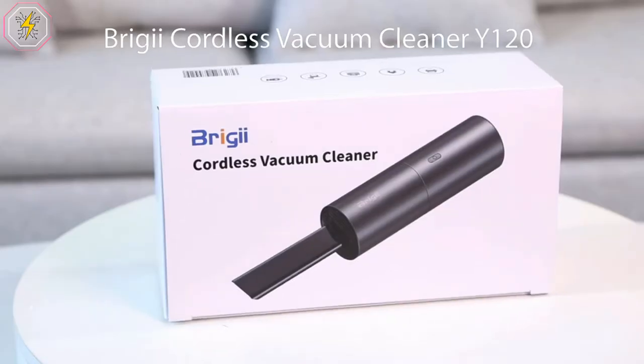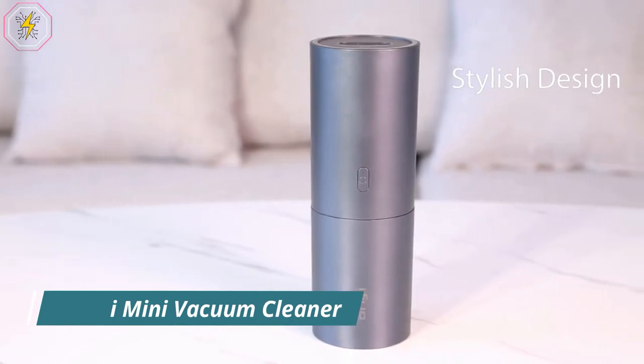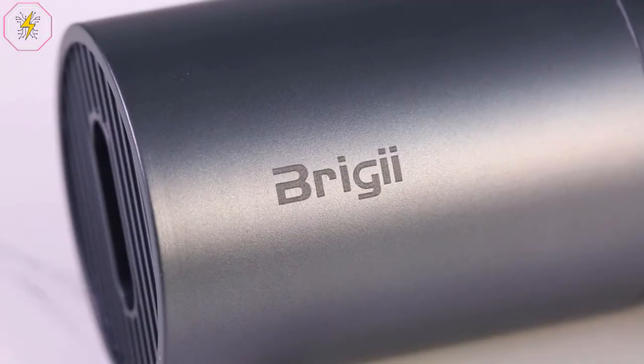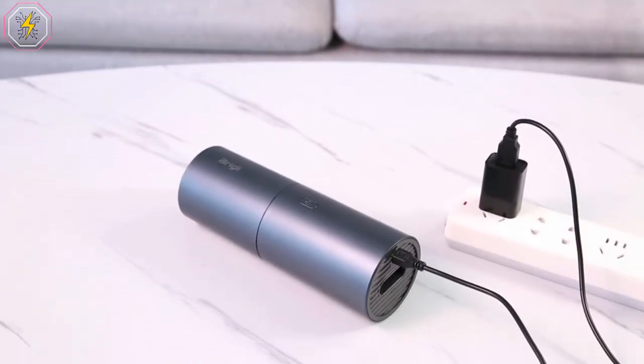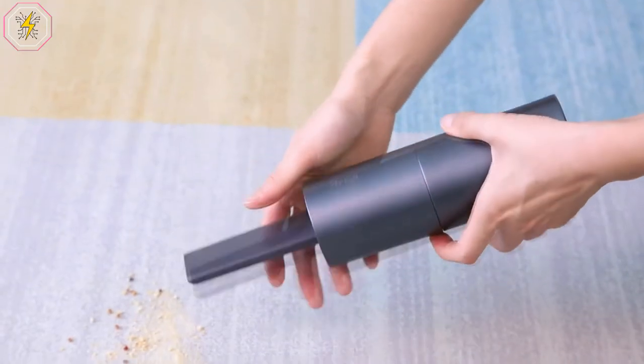Number 4. Brigii Mini Vacuum Cleaner. The tiny cordless vacuum weighing only 356 grams may be the smallest of all cordless handheld vacuums with a suction force of more than 2 kilopascals. It is easy to carry and store, and could be placed upright.